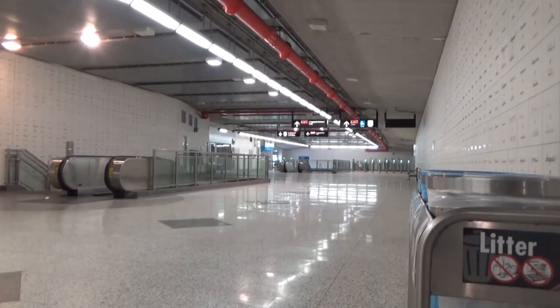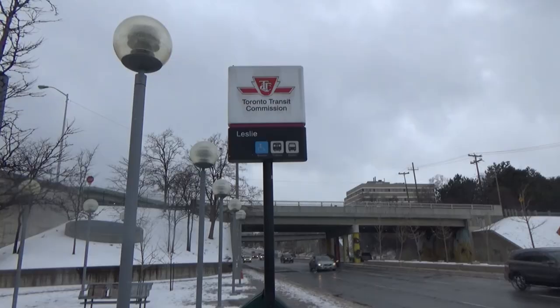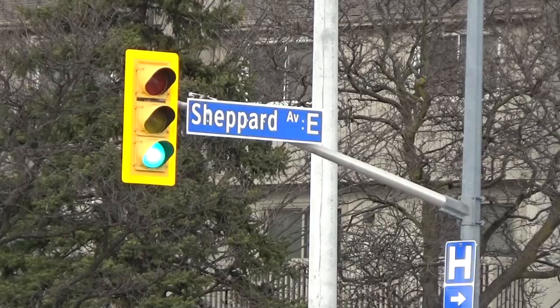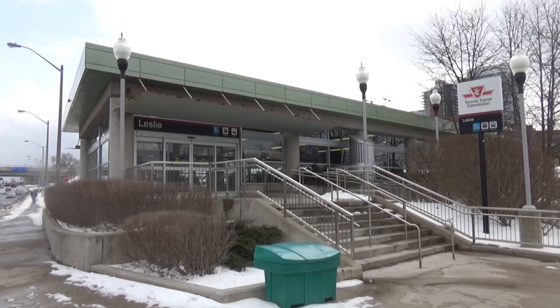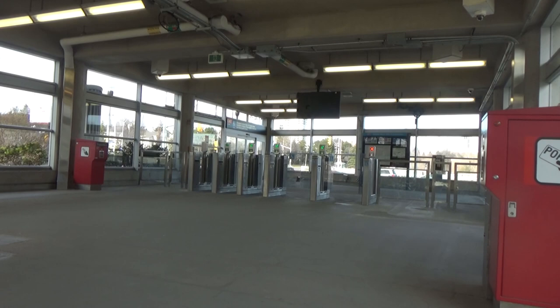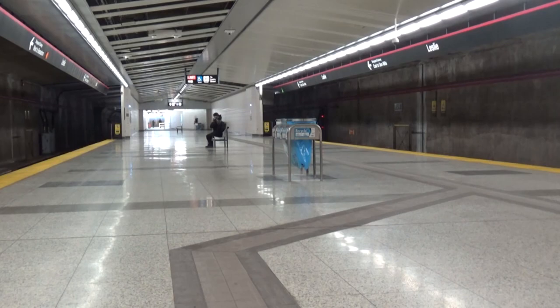On the second level, the concourse and the collector are at the same level as the main fully accessible entrance, which is located on the south side of Sheppard Avenue East, west of Leslie Street. At the corner of Leslie Street is a secondary automatic accessible entrance which leads to the easterly end of the subway platform, which is at the lowest level.